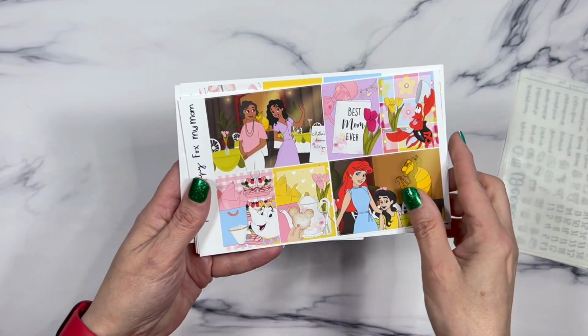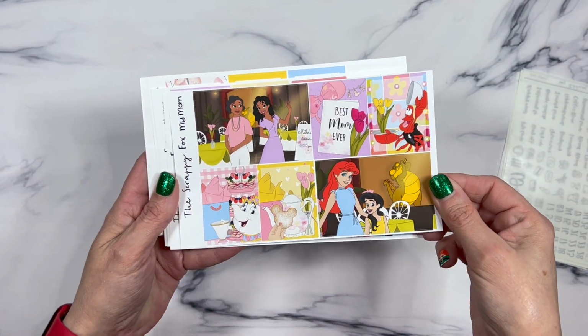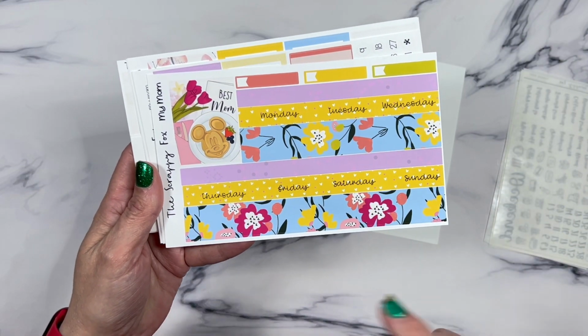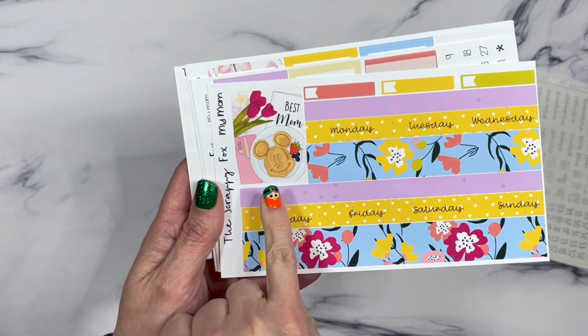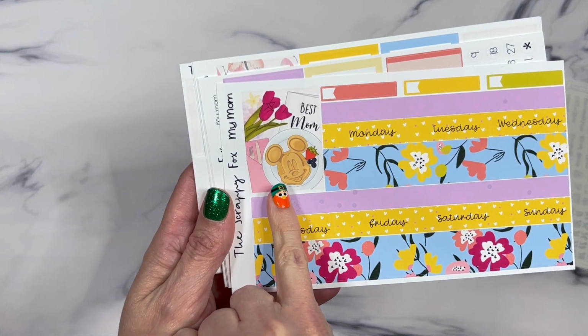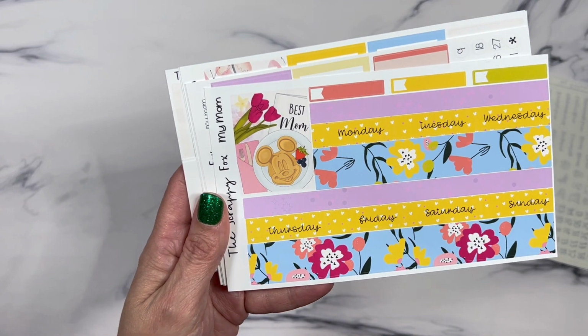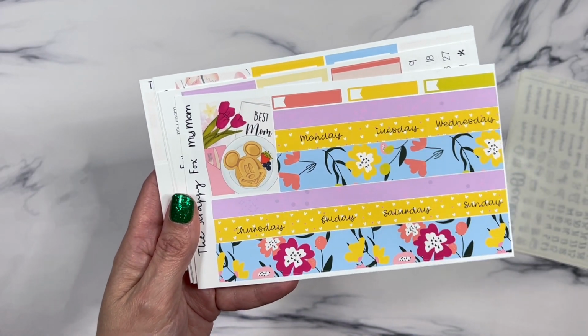So this is your 8 full boxes. Oh, so stunning. This is on unicorn paper. Your page 2, which has your 9th full box. Look at your Mickey waffle on the plate. Oh, I just love this kit. It is just so perfect.